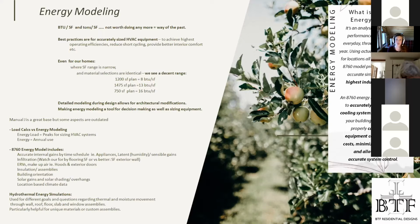And so when we were doing our calculations, we found that we had a 1,200 square foot home that only needed 8 BTU per square foot on the coldest day. And then we have one that's only a couple extra 100 square feet, and it needed 13 BTU per square foot. And then our smaller plans, we had a 750 square foot plan, and it needed 16 BTUs per square foot. So that's really quite a big range. I mean, it doubles from plan to plan, and we're using the exact same materials, the exact same windows, the exact same insulation and R values.